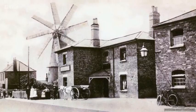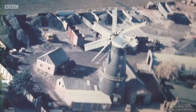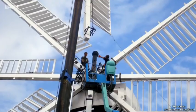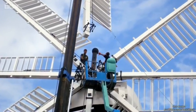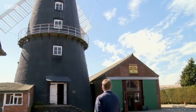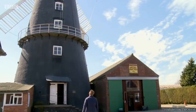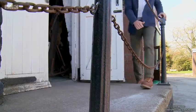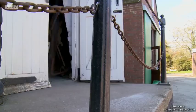This mill ceased working in 1946, but since the 1980s, it has been in the care of the Heckington Windmill Trust, who have spent the last 24 years restoring it. I've come to meet Trust Director and Mill Manager Jim Bailey on site to find out how such an iconic local landmark continues its long-standing legacy.